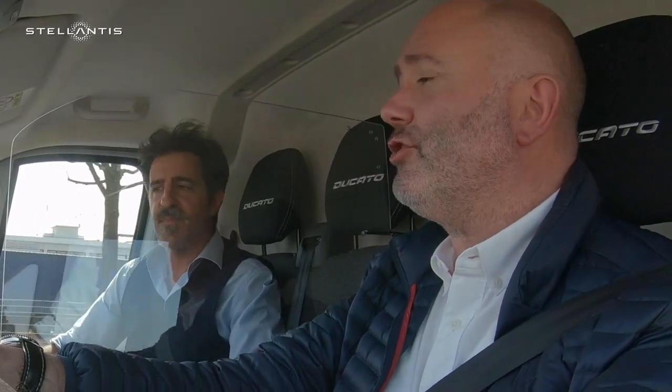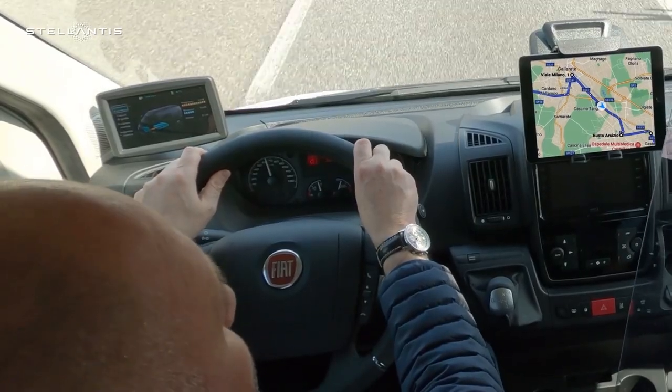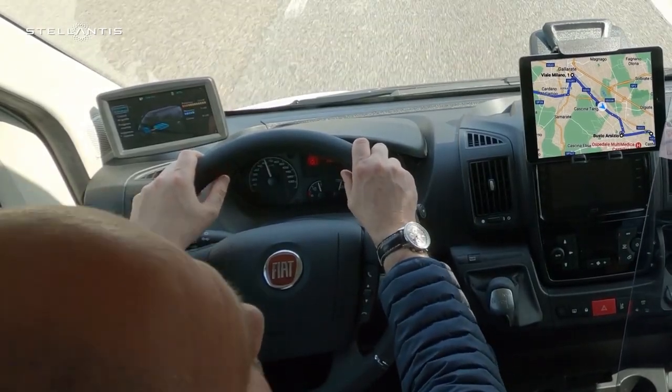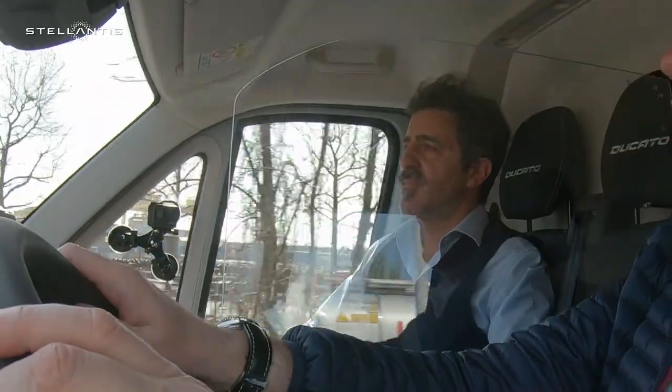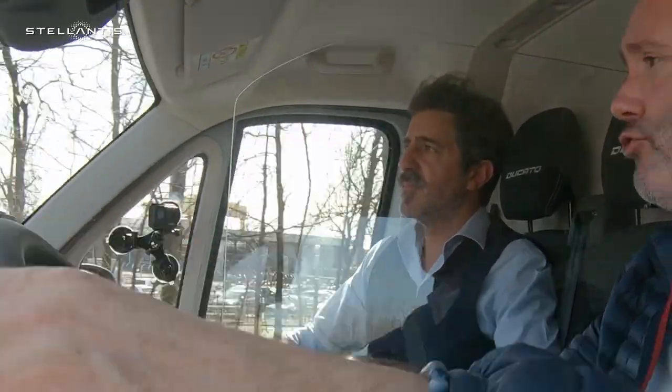The objective remains the same. Customer shouldn't notice the difference. To achieve that, we've created a 300 degrees network, ranging from our apps, developed to offer remote control functions and to simplify the user experience.